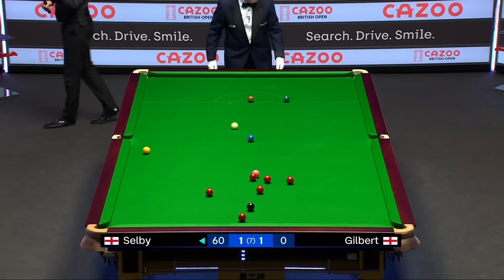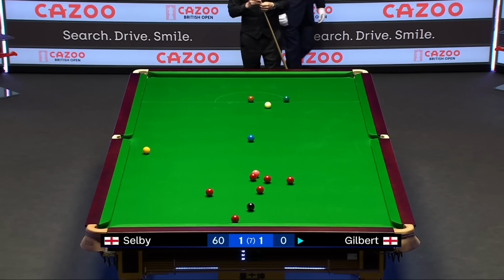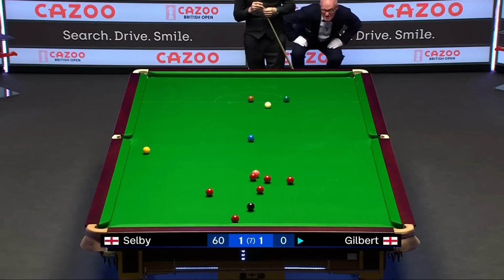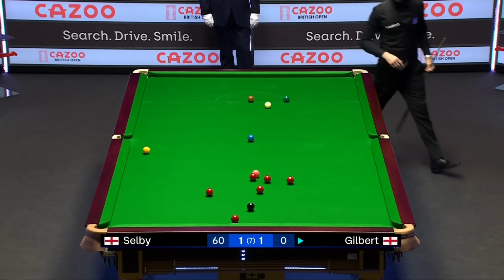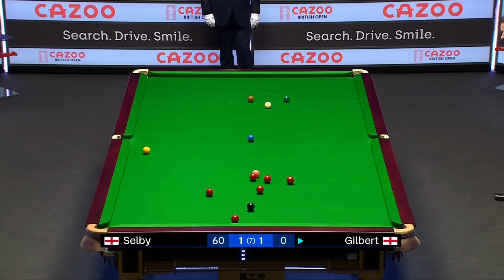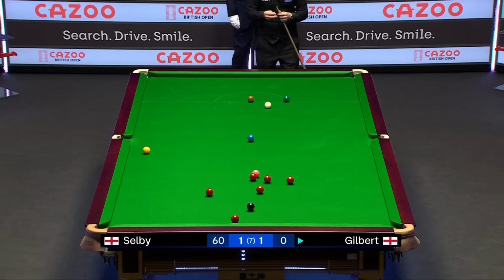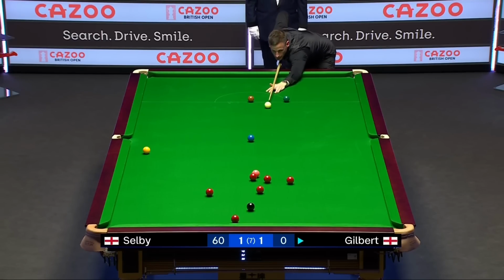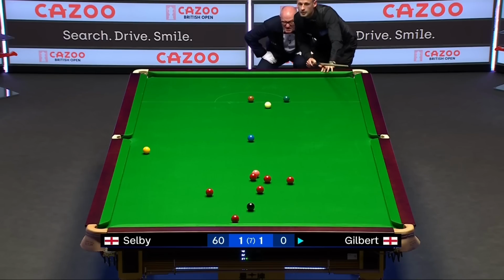Mark Selby, 60. Well, a long way short of that ball cushion. He has left the red into this right corner pocket, but the problem for Dave Gilbert is that he's going to be going into another red, and that makes the putt so much more difficult. May avoid, just tried to play a telling safety shot.